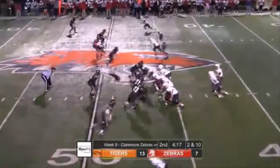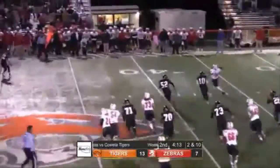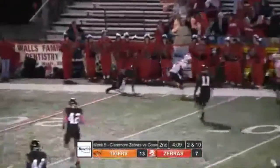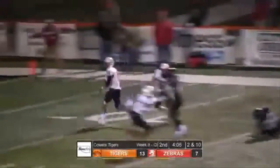Watley gets the snap. Looking left. Now rolling right. Oh, nearly sacked, but breaks away. Throw down the far sideline, and it's caught by Webster. Fights to stay inbounds at the 22. He will. Still at the 20. To the 15, 10, 5.